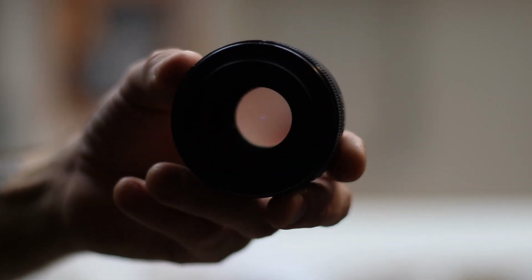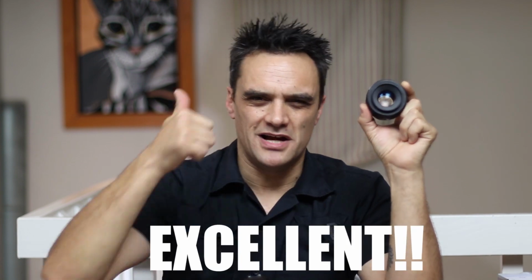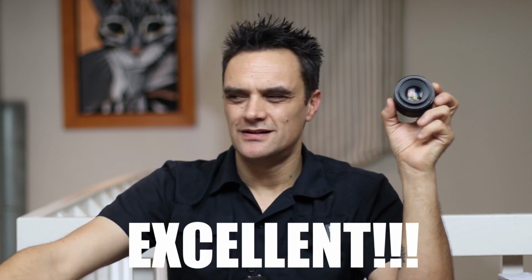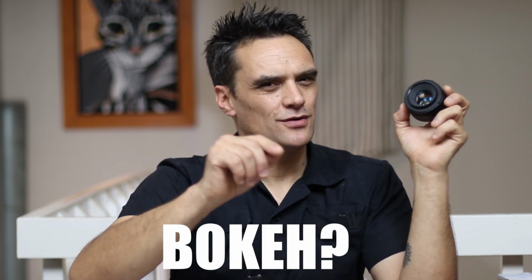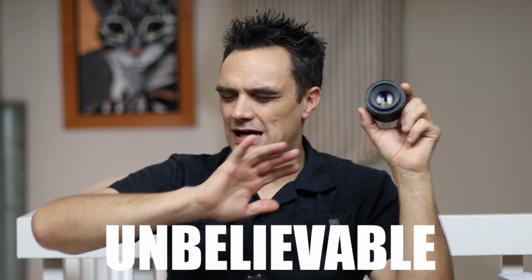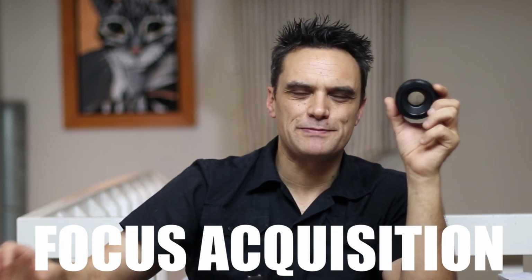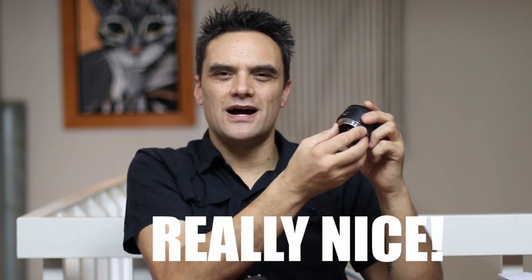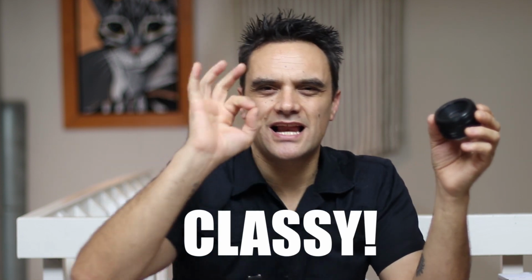Introducing Canon's best lens. Okay, let's rattle off a few quick criteria to confirm the fact that this is Canon's best lens. Okay, price, excellent. Build quality, excellent. Sharpness or image quality, excellent. The bokeh or out of focus area, unbelievable. The focusing speed, great. The quality of this little package here, really nice. The look and the feel, classy.